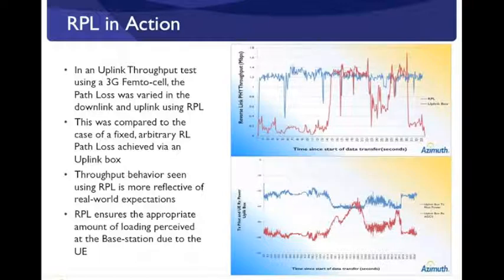What we see with the fixed arbitrary reverse link path loss is a little counterintuitive. We see that the throughput is pretty low in the beginning, and then it shoots up and has a performance and a behavior that is significantly different than what we expected. And the reason behind that is because in 3G, this is an EVDO femtocell.